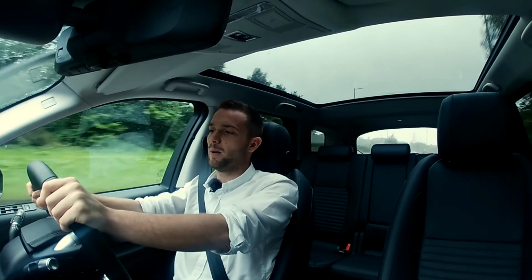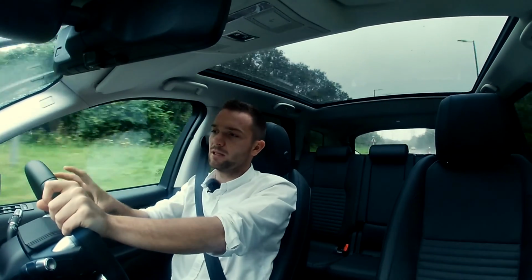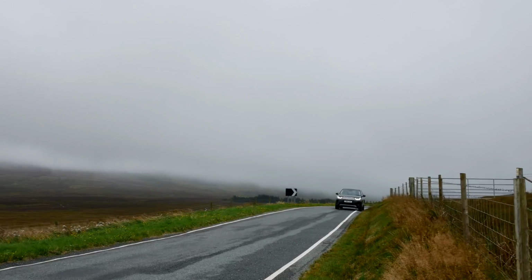The crispness of the display in front of me is brilliant. I've got the sat-nav set at the minute and it's showing me the destination on the digital display, which is so clear.